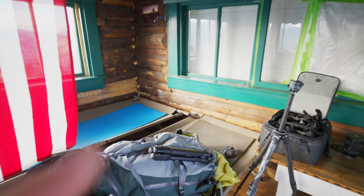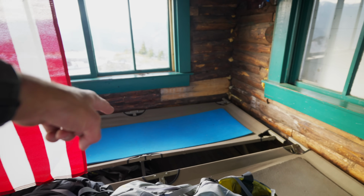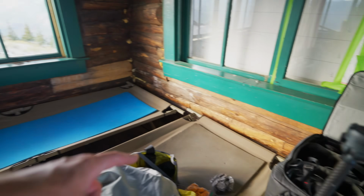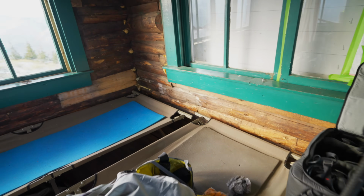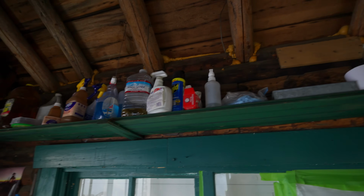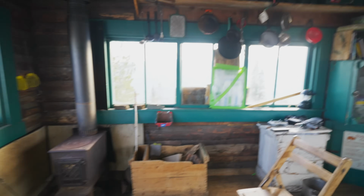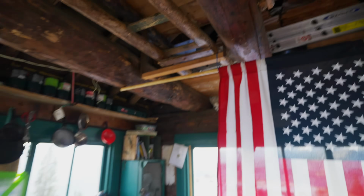Two cots in here, so that's nice to have. We'll probably sleep on that far one over on that side, and then we'll push this one up just to get it out of the way. And then just some random cleaning supplies up on the top there. Got some random stuff in the corner, and then as you saw, this ladder swings down, and that's how you go upstairs. So that is the little tour.